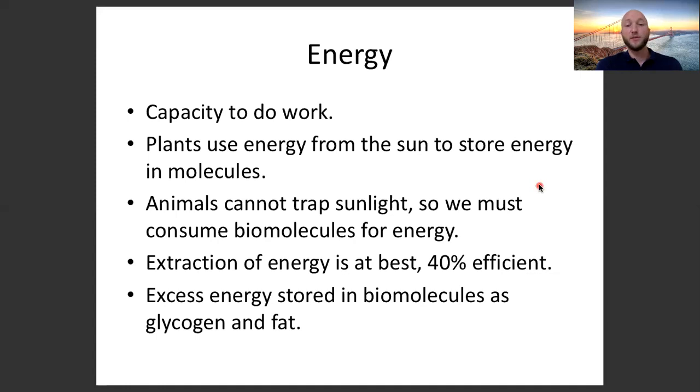Excess energy in humans is stored as glycogen and fat. So glycogen is not super famous when it comes to the general public, but a decent amount of energy is stored in glycogen in our liver and in our skeletal muscle cells. We already have talked about glycogen in this class, and we'll talk about it more in the future. It's important. Fat is where most of the general public associates with energy storage, and it's definitely where the most amount of energy is stored in humans. So most is stored in fat, but glycogen is still really important.